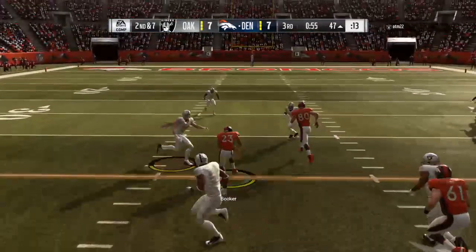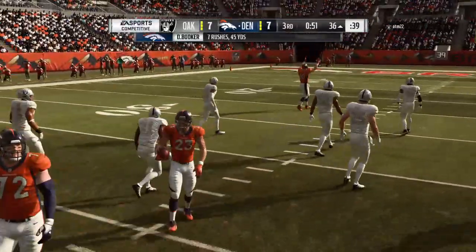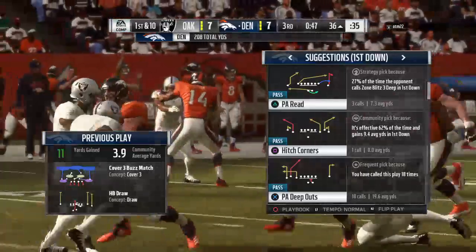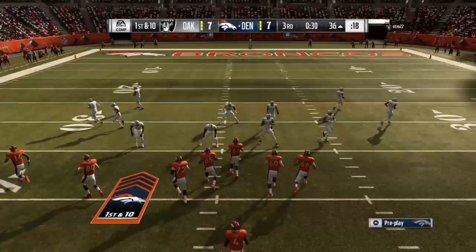They'll run it now out of the gun. And he's brought down. That one going for a gain of 11 and a Bronco first down. What makes a draw play like that successful? Well, we did see where he made the first wave miss, and that was a big part of it.